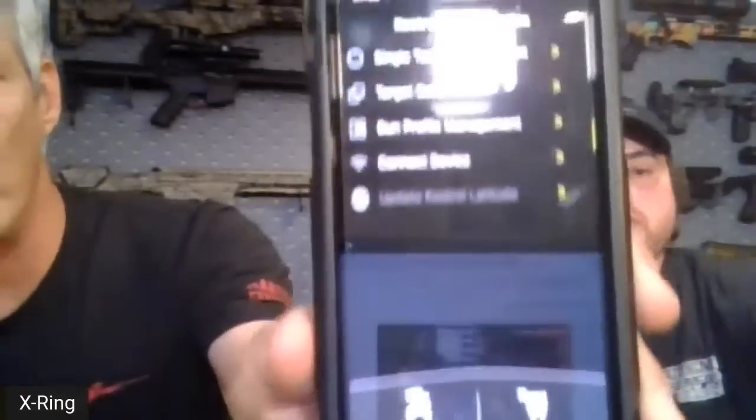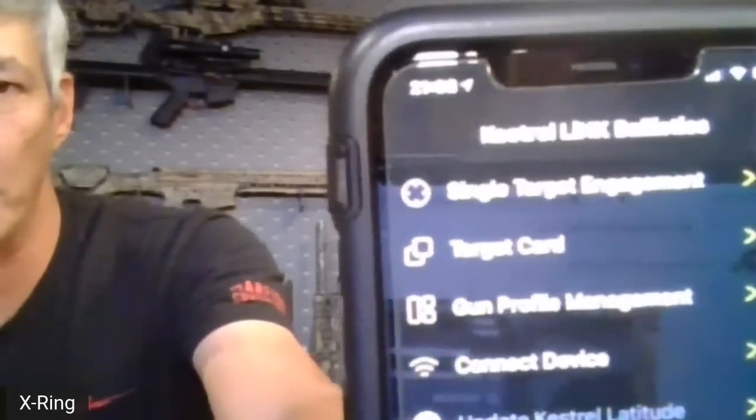Now, first thing you do when you open this up, you're going to see this menu here, Kestrel Link Ballistics. Now, let's talk about this first because there's a lot of different models. Now, I was using a Kestrel before 2014, but all it was a wind meter. It gave me temperature. It gave me dew point, barometric pressure, and that's it. There was no ballistics apps.